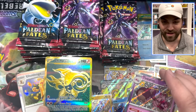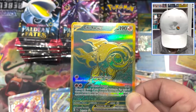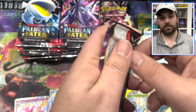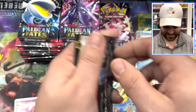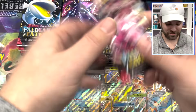Oh my god. Oh, I don't even know. Ting Lu with the Chi Yu. Yo. I don't even know what to say. Special rares would be better, but I am not going to complain about a double hyper secret. Whoa. We need to get back down to planet Earth. We're not even pulling double black.